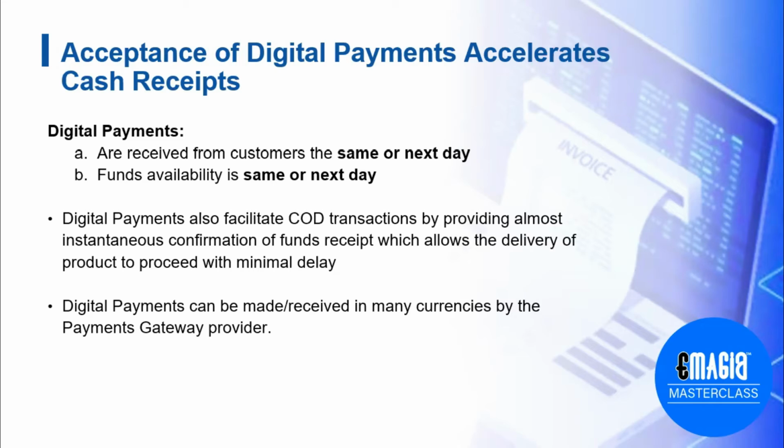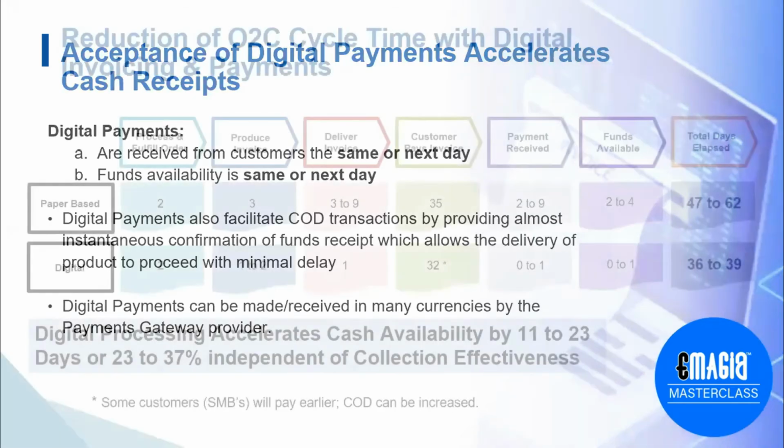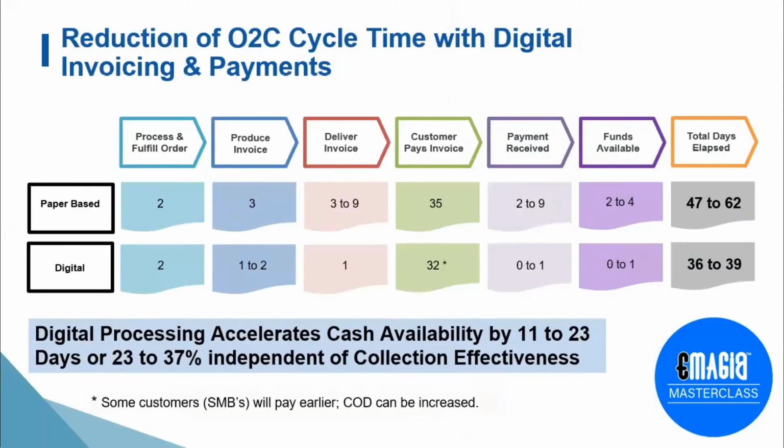And the other thing about digital payments, they can be made and received in many currencies. Your payments gateway provider makes sure of that. So that's nice, to be able to handle multi-currencies. So here's a chart I put together. It compares the OTC cycle time with paper-based invoicing versus digital invoicing.